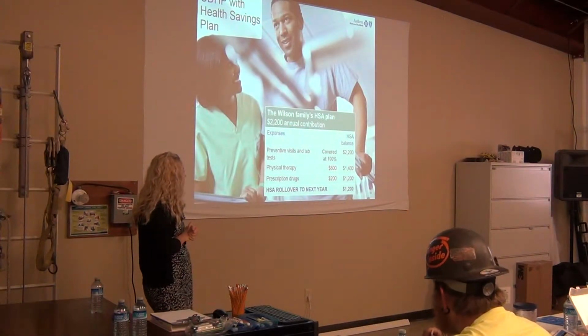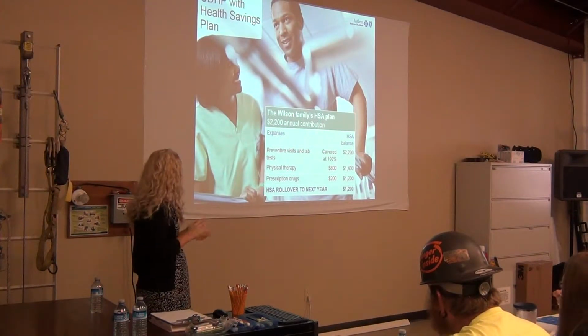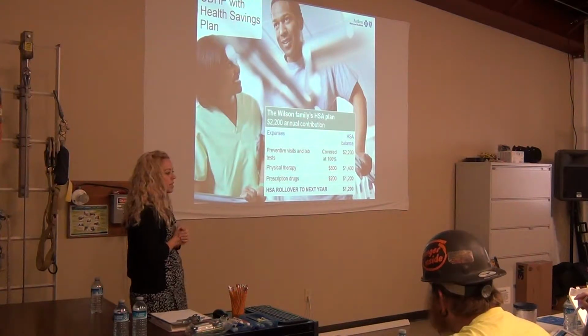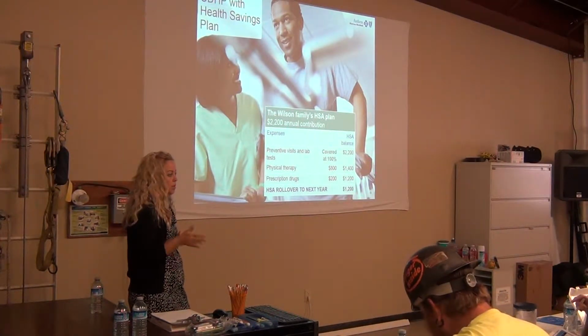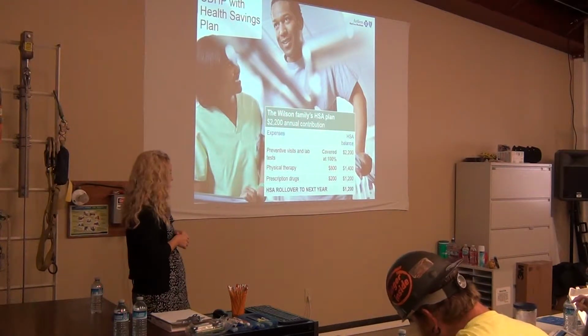And then we have the Wilson family. They had their preventative visits done again, covered at 100%. Physical therapy, they had to pay $800. Prescription drugs, they had to pay $200. This is all going towards their deductible. So they were left with $1,200 that they were able to roll over to the next year, and they can put in however much they want for the next year.